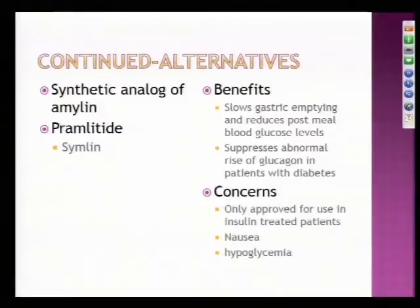Side effect is mainly nausea. It does slow somewhat the gastric emptying. Don't want to use it in people with gastroparesis. And it can cause hypoglycemia. But in general, very safe medication. It's just the fact that it's got to be taken 3 times a day.